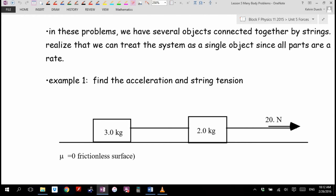I'm going to call the first mass M1. You know what I'm going to call the second mass? M2. That would make way more sense. Okay? Let's look at mass 1, the 3. What are the forces acting on it?